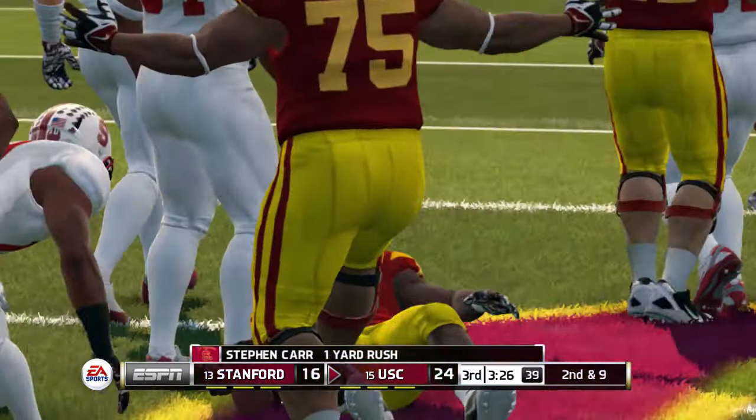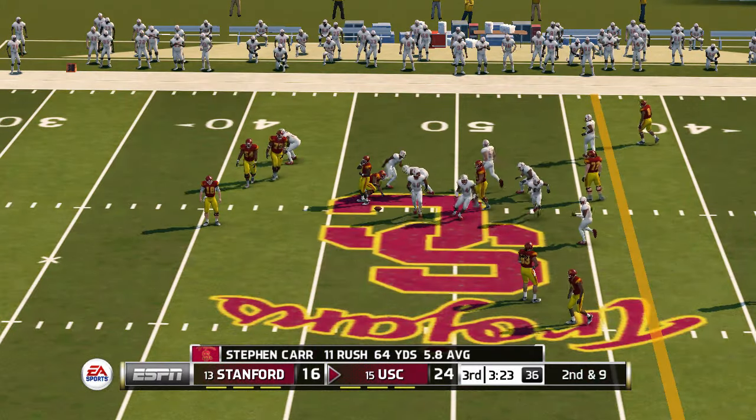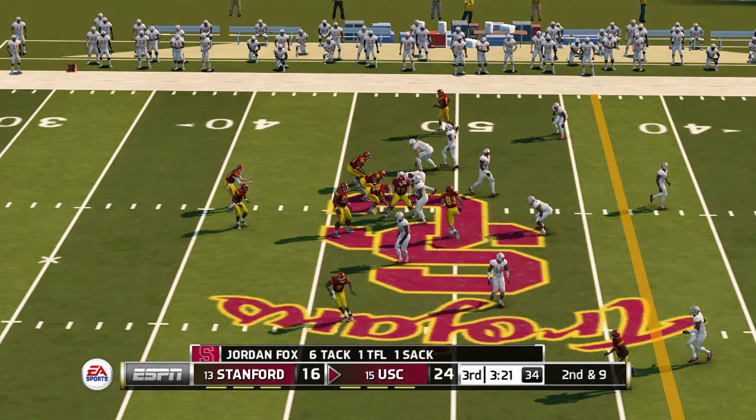He's tackled at the 47. Carr only gets about a yard there on the draw. That brings up 2nd and 9.